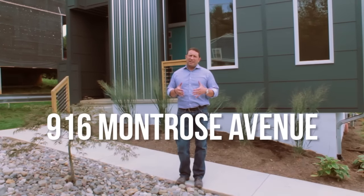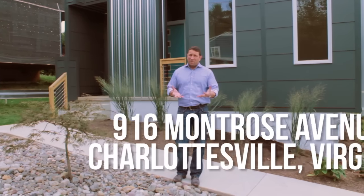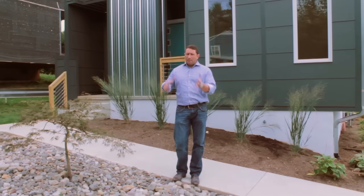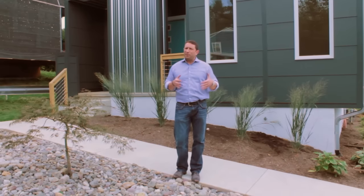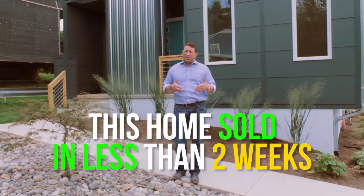We're standing in front of 916 Montrose Avenue in Charlottesville, Virginia. This is a house that we actually acquired through a direct mail piece, and we moved the people out, purchased the home, and we razed it to the ground. And in its place, we built this modern concept home. This home sold in less than 2 weeks.